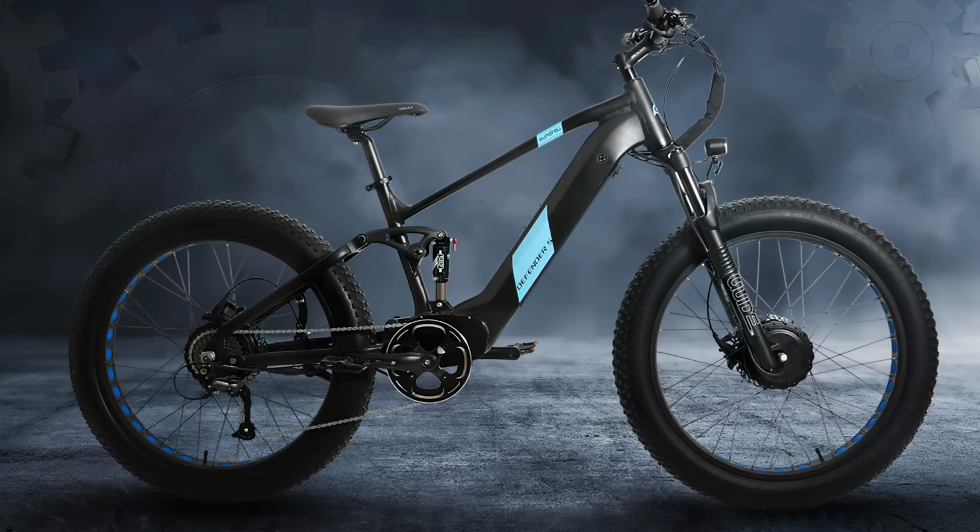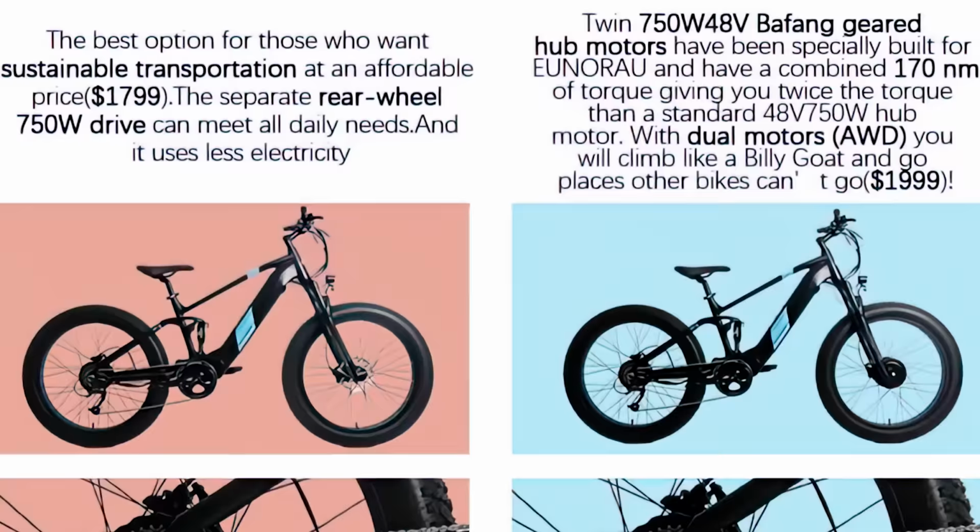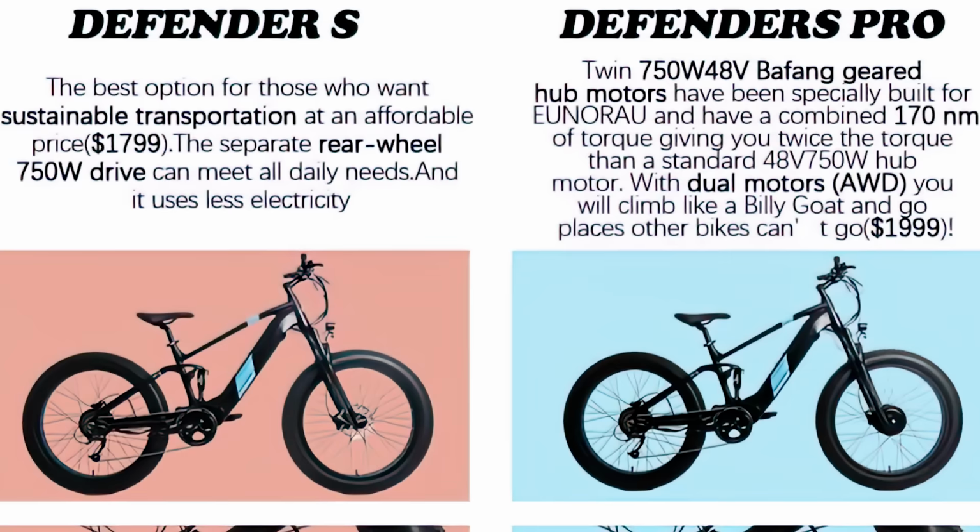Suppose you don't need all that power and are only interested in a transport machine. In that case, you can pick up the single motor non-pro version, the Defender S. It uses less electricity and is $200 cheaper.